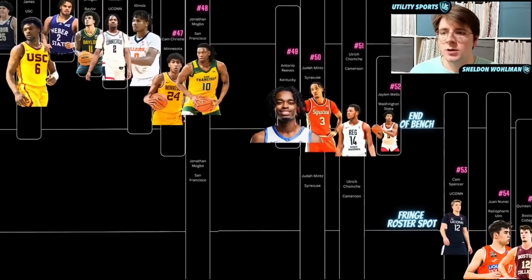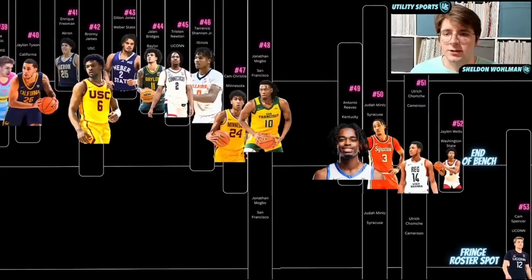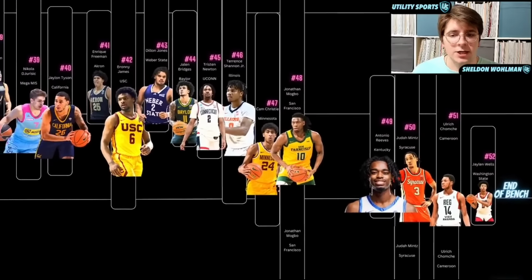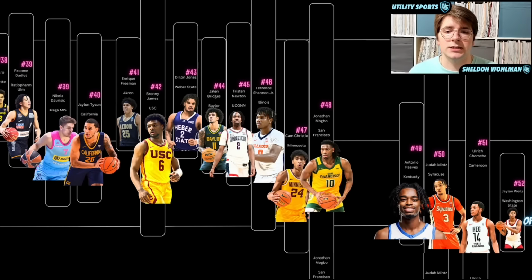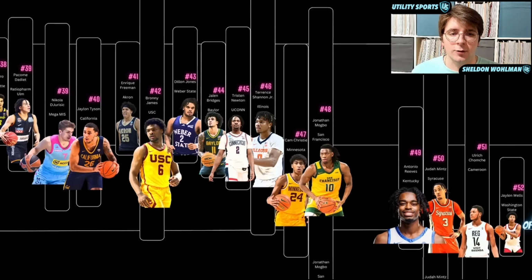Now up to the mid-40s here, and it's an interesting group of guys. We've got Jonathan Mogbo at 48 from San Francisco, Cam Christie at 47 from Minnesota, Terrence Shannon Jr. at 46 from Illinois, Tristan Newton at 45 from UConn. I want to talk about this grouping of four really quickly.